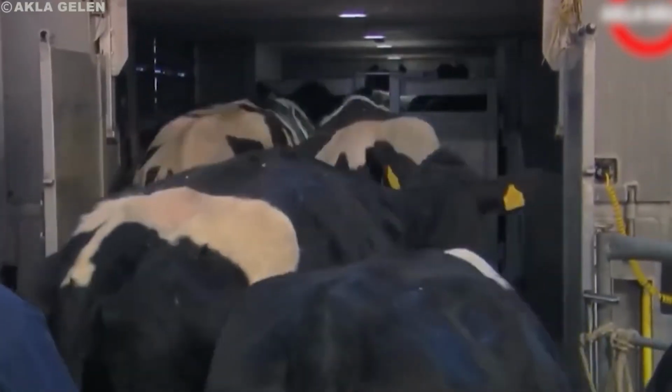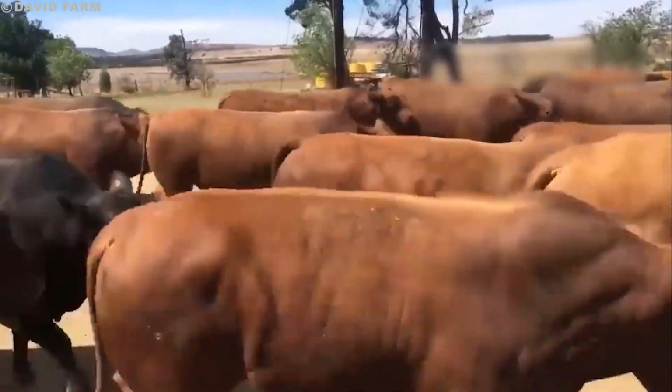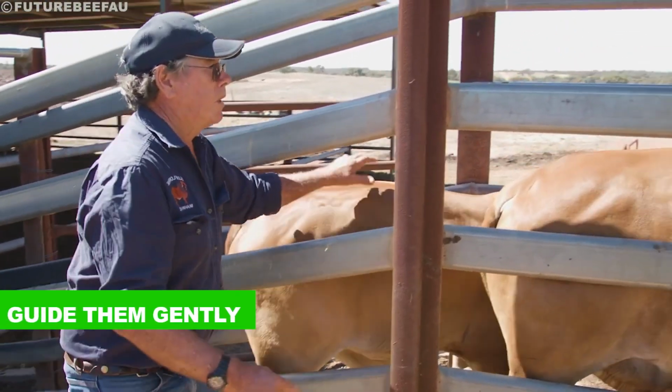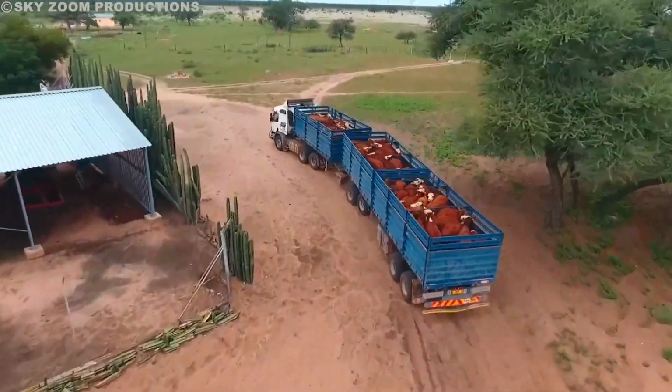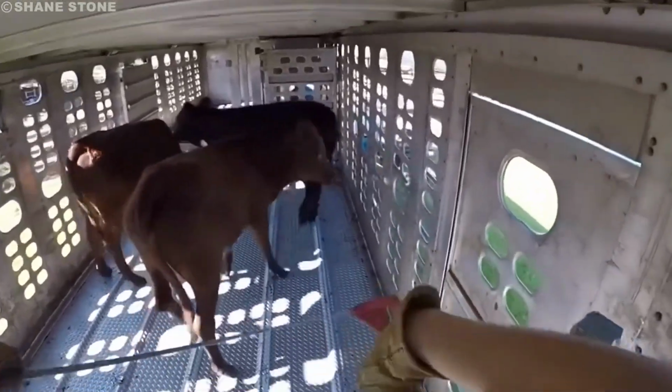Cows are usually loaded and unloaded from transport vehicles by ramps and chutes. They may be hesitant or anxious during the process, so it is best to guide them gently. To reduce stress and ensure the safety of both the animals and the handlers, handlers use appropriate techniques such as low-stress livestock handling.